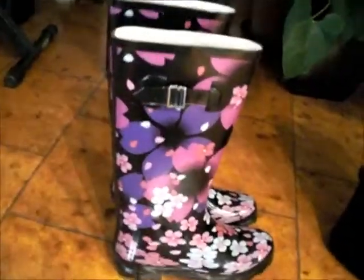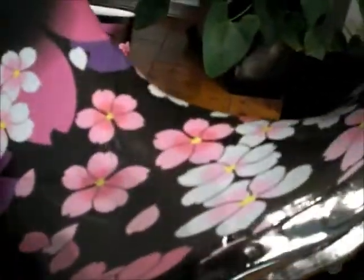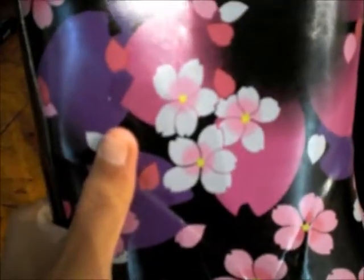They're so cute. And then I got these, these are Jacobson boots. Wellingtons. Jacobson by Jacobson. And they're called the Pansies. The Jacobson Pansy Wellingtons or something like that. But these aren't pansies, these are sakura blossoms. Japanese cherry blossoms all over. And I got this because I miss Japan. I love Japan. And it's really pretty. It's a really pretty design.